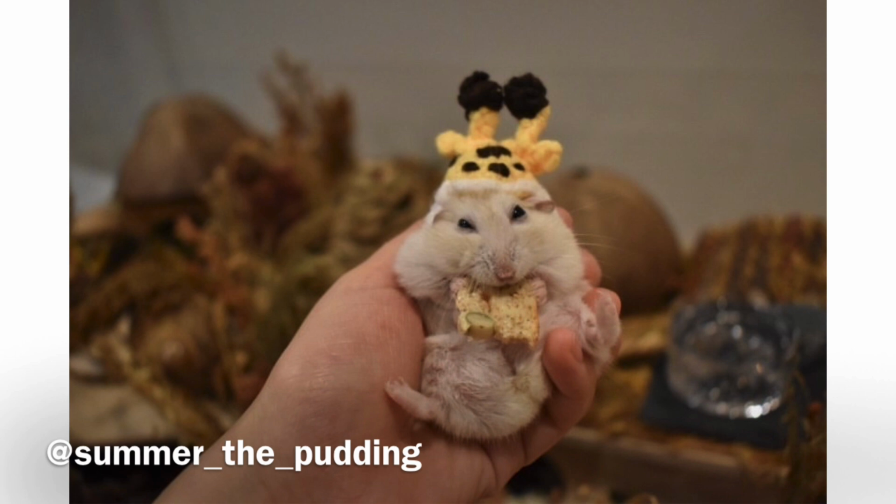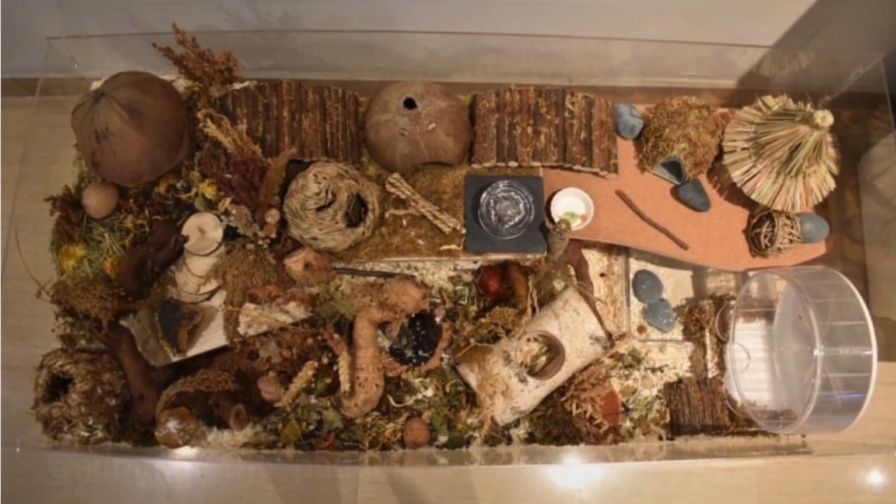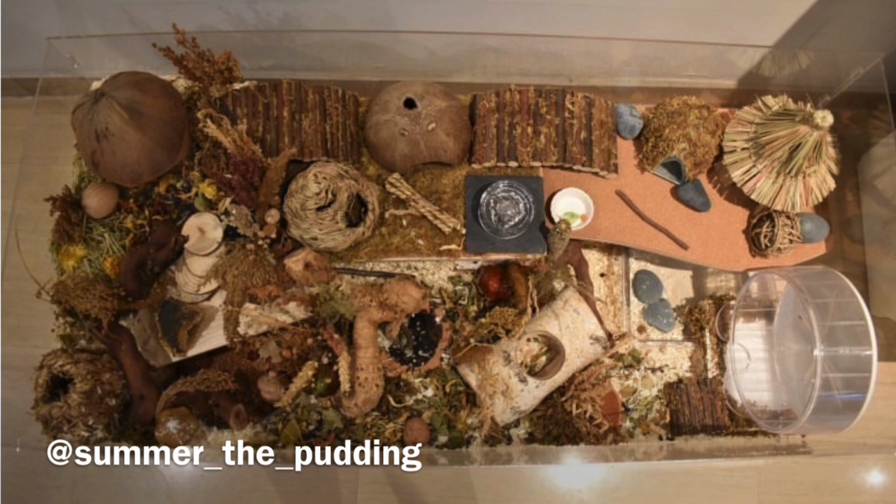And then we have an acrylic cage for this adorable dwarf named Pudding. It's a super cute name. The cage is very crowded and nice, and I love how natural it looks. The only thing I can think of is that maybe you could get a ramp down from the platform on the right side.